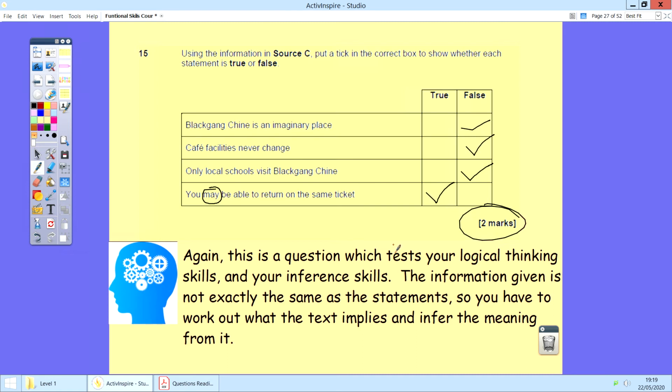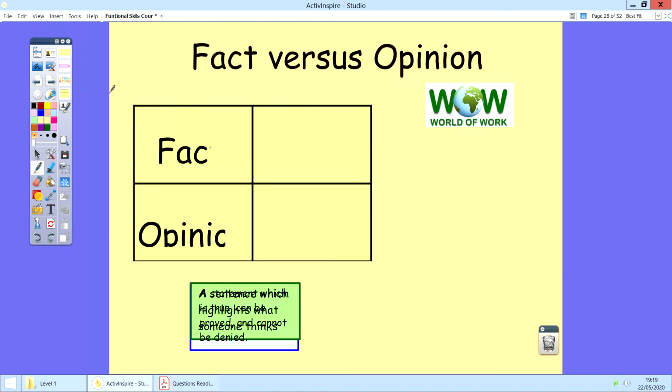So this question, when you get to question 15, tests your logical thinking and your inference. The information given in the source isn't exactly the same as these statements, so you have to work it out. Imaginary place. Well, we know that's not true on account that people can visit. Cafe facilities never change. We know that's not true, because it said the exact opposite. Only local schools. Well, no, because it said the exact opposite. And it was this key word here that we had to use this logical thinking for. So well done. Right. Facts versus opinion.